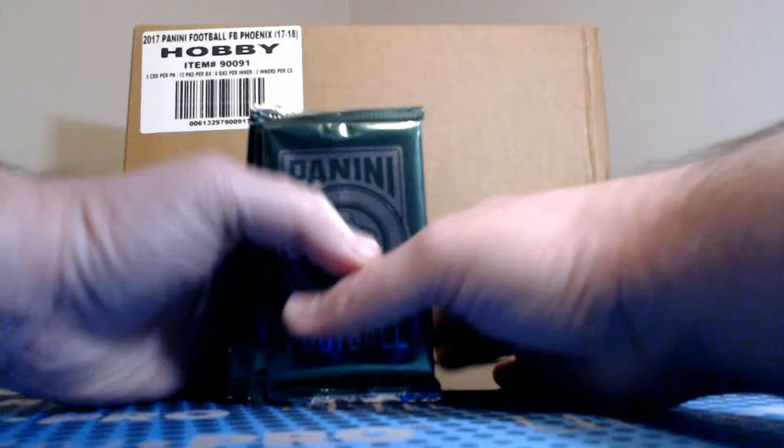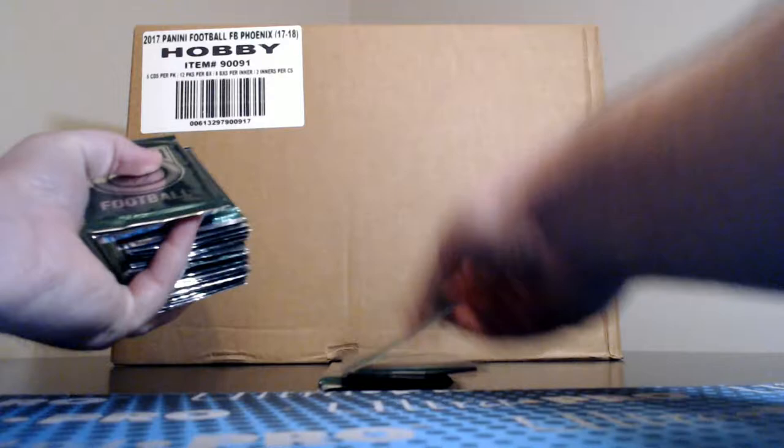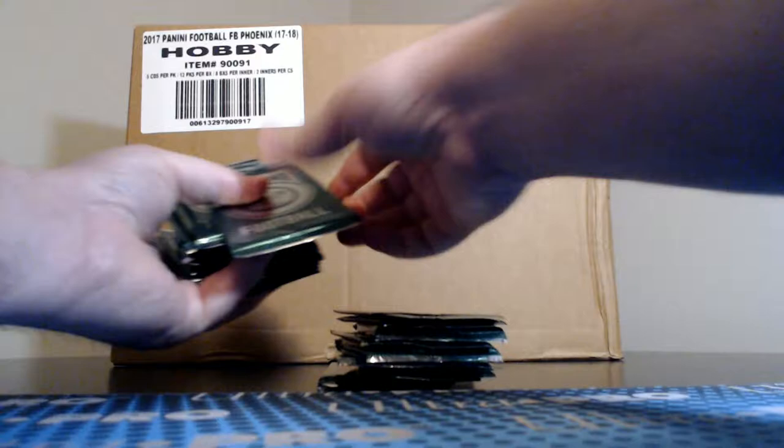We're going to go ahead and do the kickoff packs first. Should be 32 here. 1, 2, 3, 4, 5, 6, 7, 8, 9, 10, 11, 12, 13, 14, 15, 16, 17, 18, 19, 20, 21, 22, 23, 25, 26, 27, 28, 29, 30, 31, 32.